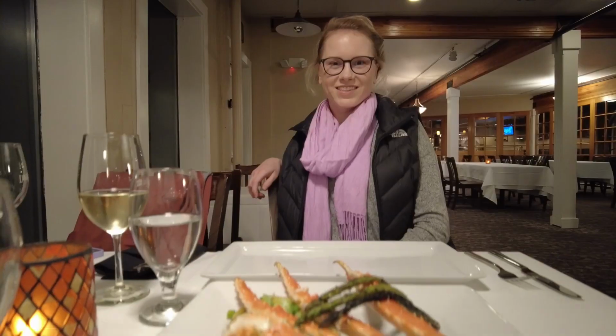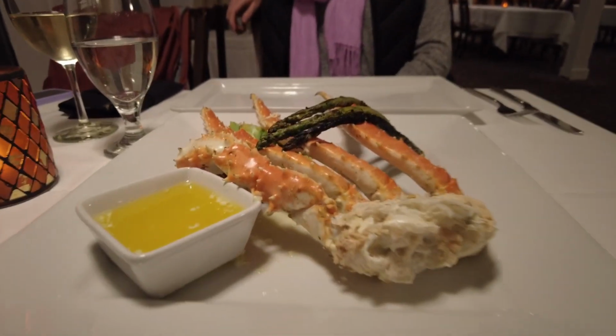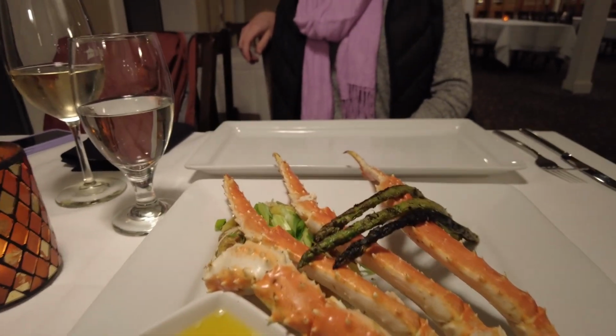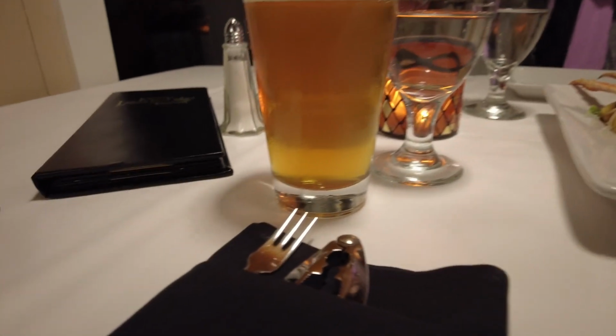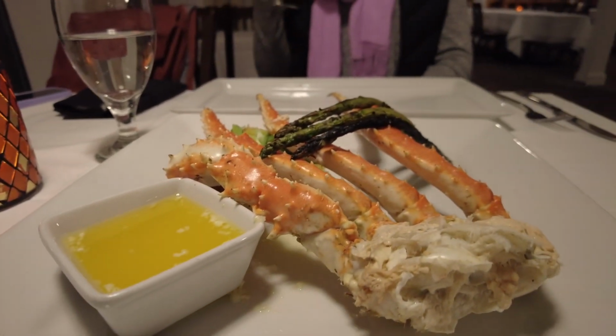All right, second course is here. The king crab, 16 ounce. Looks pretty delicious. 4 yummy legs, a palm, and a bowl of butter, some asparagus, and some potatoes. And we've got our crab crunchers in tiny forks and ready to chow down. Cheers, guys.